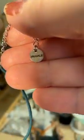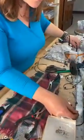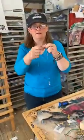extender chain there. Okay. So is it the same thing on the back? Yep, it's double-sided. So this necklace is 23 inches extending to 25 and a half. So let's see what that looks like.